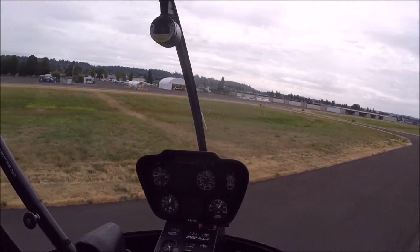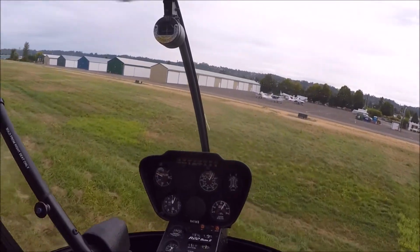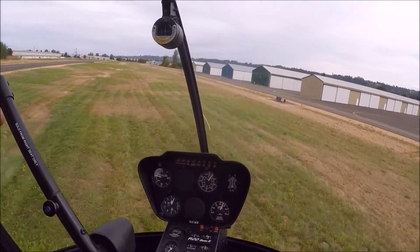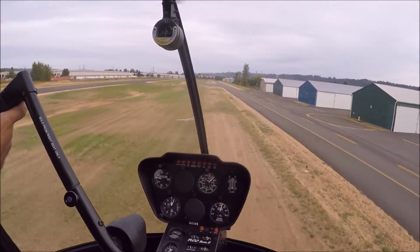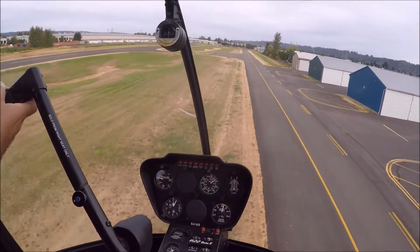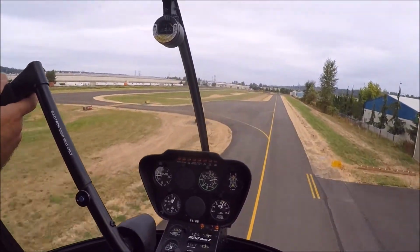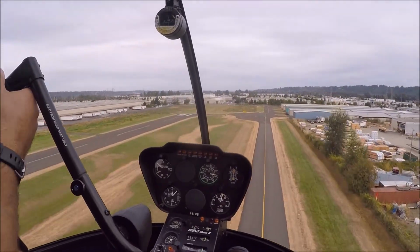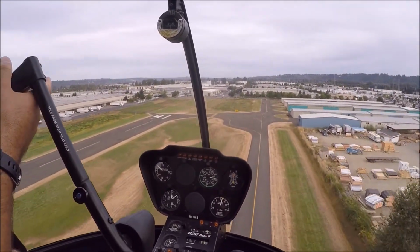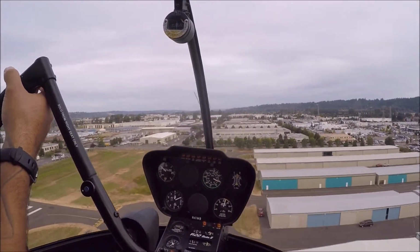Auburn traffic, Mooney, Serrano, Togo, turning final 16 Auburn. Auburn traffic, helicopter 1 Whiskey Bravo is departing the taxiway to the north. Traffic on final in sight, no factor. Auburn. All right, so we're gonna do a normal takeoff? Yeah, we're just gonna kind of take off this way to stay out of his way. So want to head to the right a little bit? Yeah.